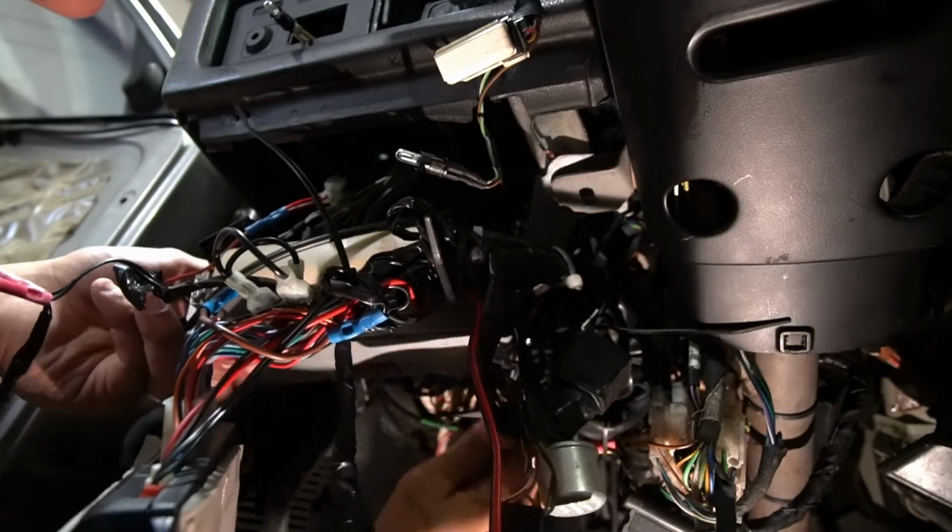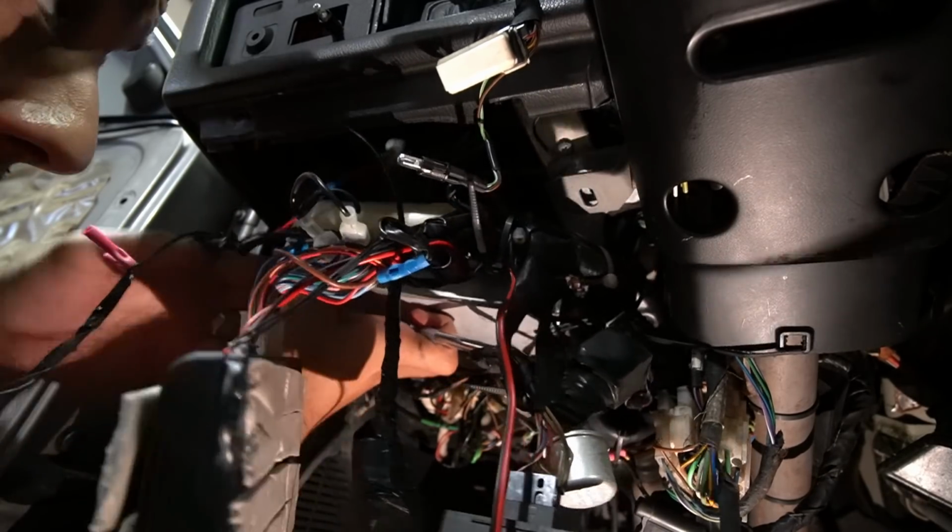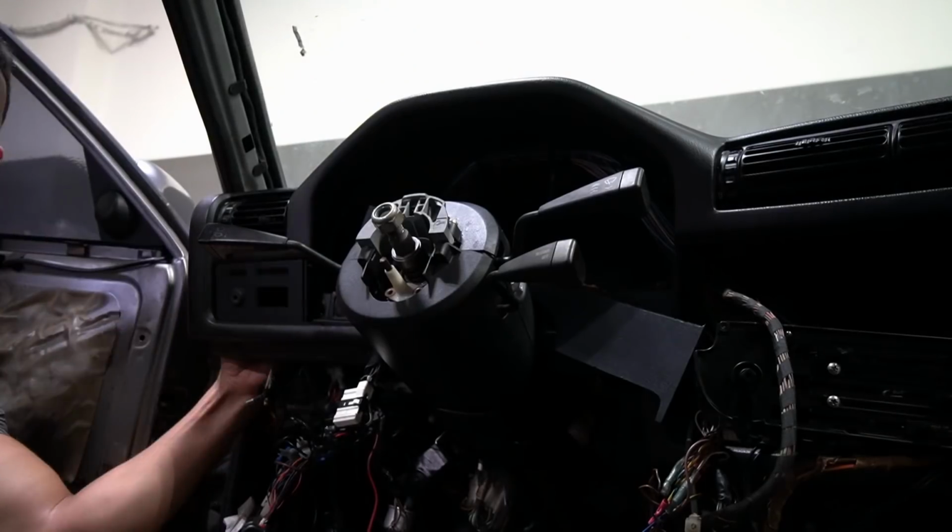Just look at this huge mess of wires. It was freaking insane, and half of them weren't even connected to anything.